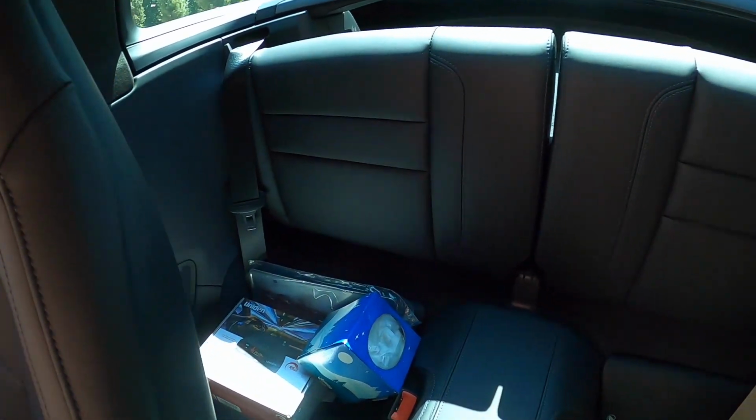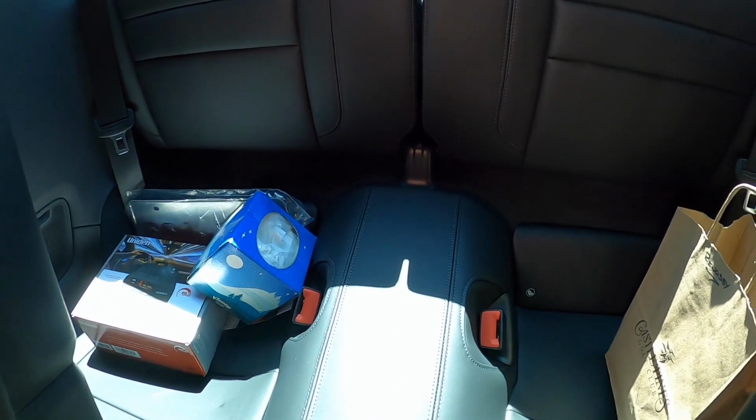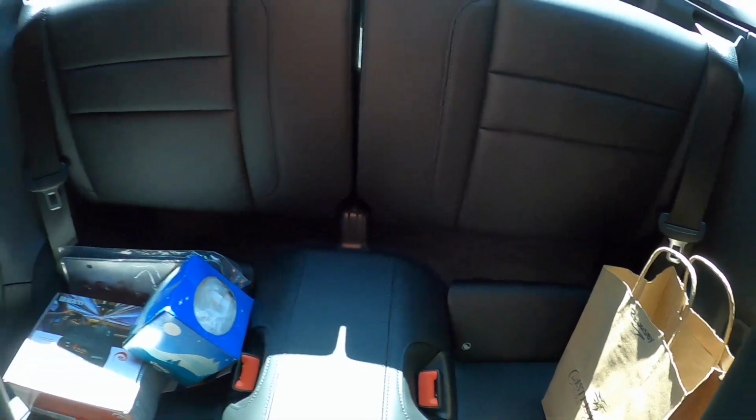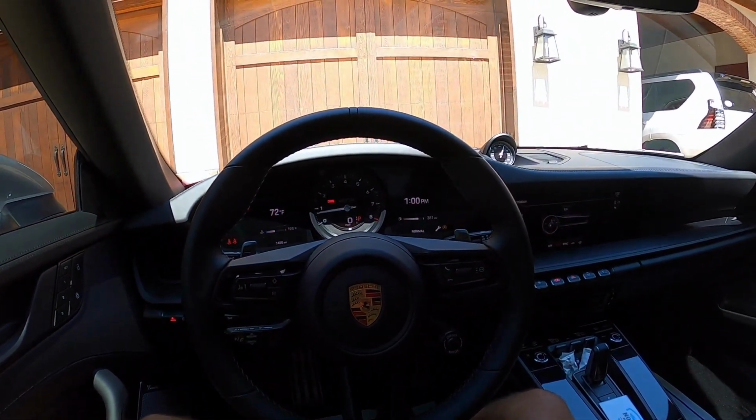And I'll show you the back seat. As you can see, it's very small. Most people will use it for storage, but if you have small children, that would work as well. And you can access it by pulling a latch on the seat.